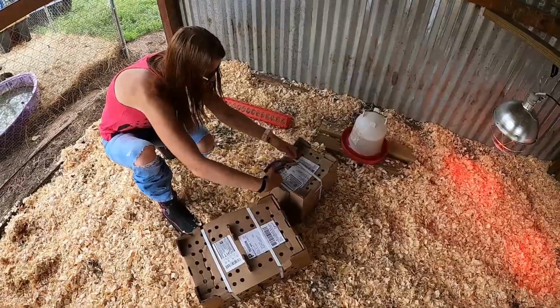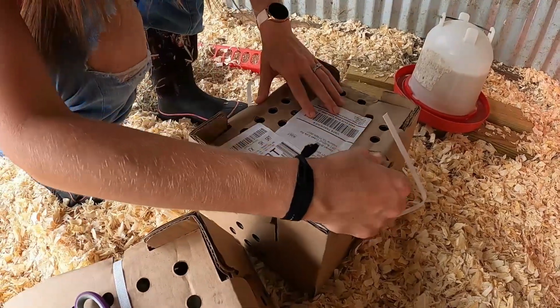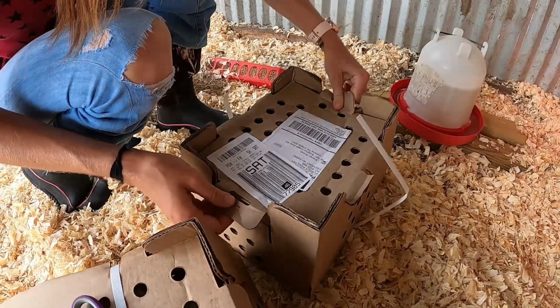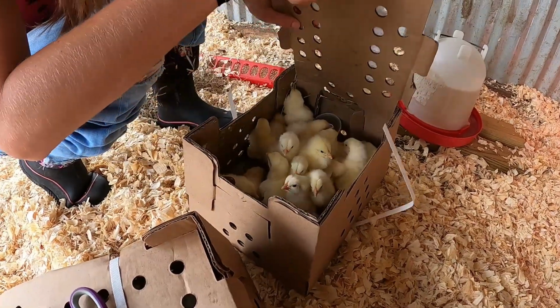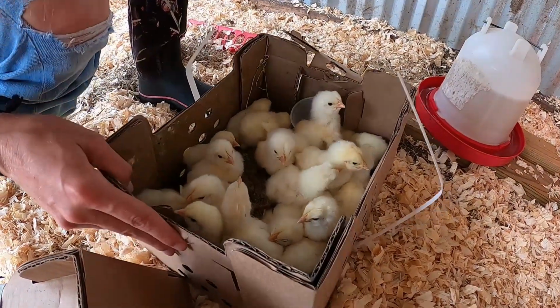Another small one first. I'm so excited. We are hoping that all of them survive transport. There's always a mortality rate with these guys, especially in the mail. It's a lot of stress on them, so hopefully all these guys are nice and healthy. So yeah, they had a small container in here. Maybe it was water? I'm not really sure.